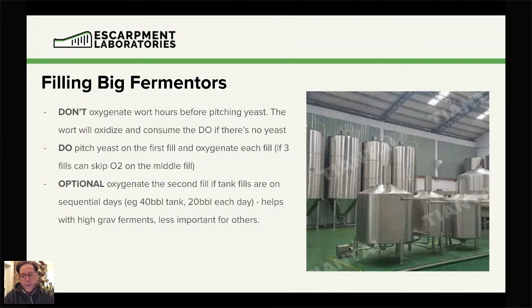If you're filling a tank 2+ times, pitch the yeast on the first fill and oxygenate each fill if you can. There have been some good studies showing that in a case with multiple fills, like 3, 4, 5, and it's all happening in the same day, so if you're like a super efficient macro brewery or something like that, you can skip oxygen on the middle fill or fills. But in general, it's a good idea to oxygenate each fill.